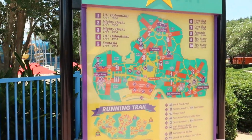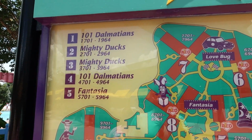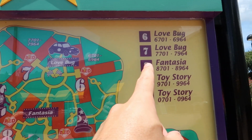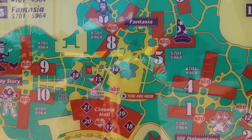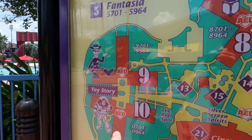Just wanted to show you guys this directory here. It shows where all the different themed areas are. So we have 101 Dalmatians, Mighty Ducks, Fantasia, Love Bug, and Toy Story. They're all kind of scattered throughout the resort. We're here right now, and over on this block is the Toy Story, which we're gonna go to next.